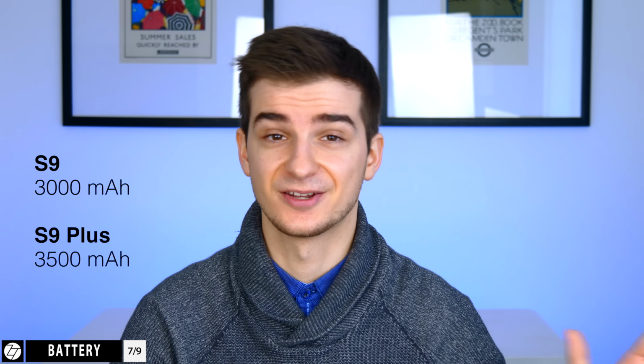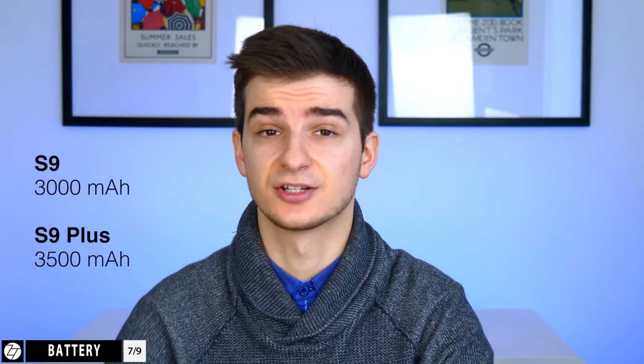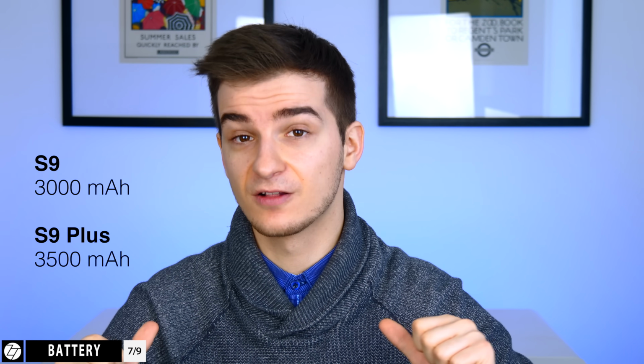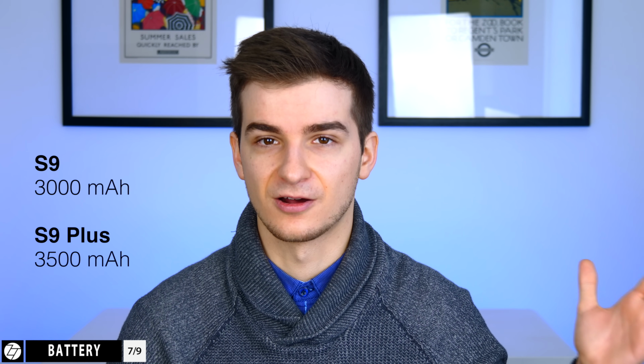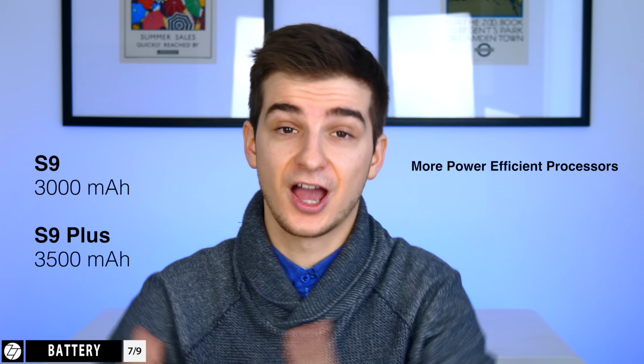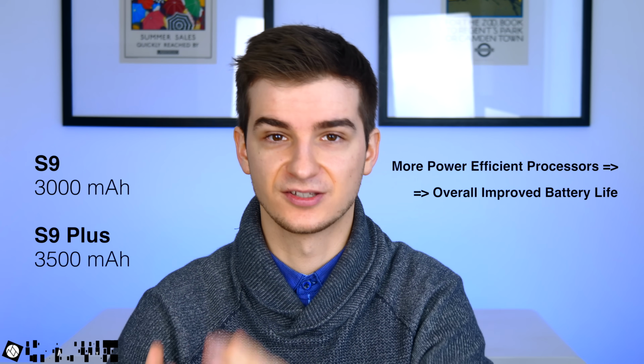And a few other reports have said the same thing, that the battery is going to be unchanged from the S8. Now, a lot of people were disappointed to hear this, including myself, but keep in mind that the Snapdragon 845 and the Exynos 9810 are going to be more power efficient than last year's models, so the battery life would actually be improved. It won't be exactly the same as before.